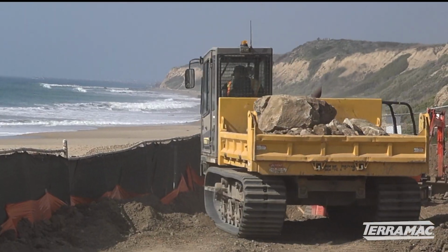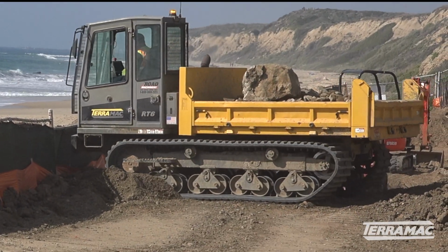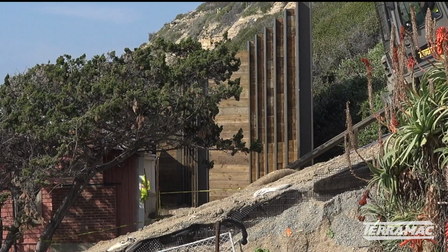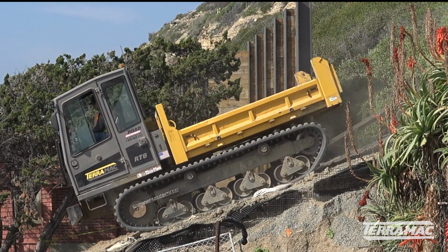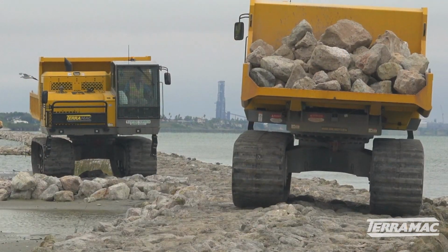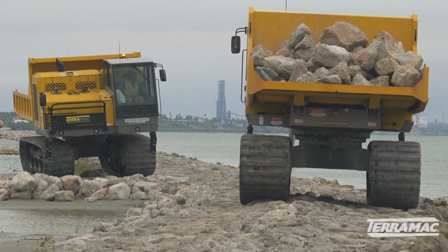The impact of manufacturing doesn't stop at the factory gates. The crawler carriers we produce are powerful and versatile machines that tackle projects ranging from construction sites to disaster zones, bringing solutions to the most demanding challenges.